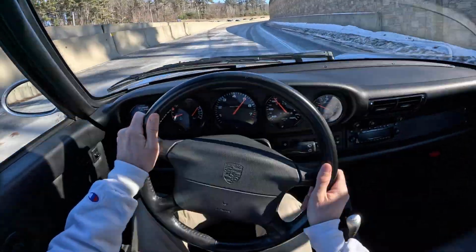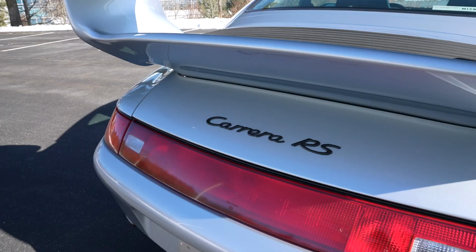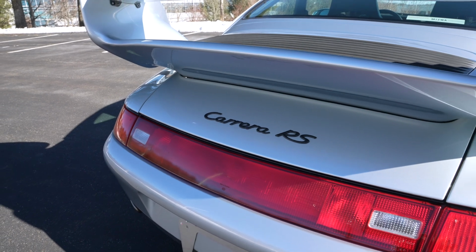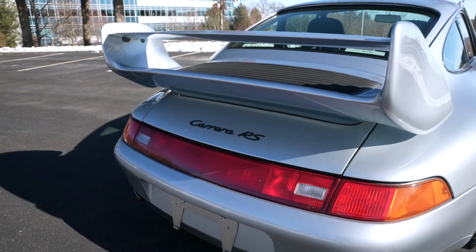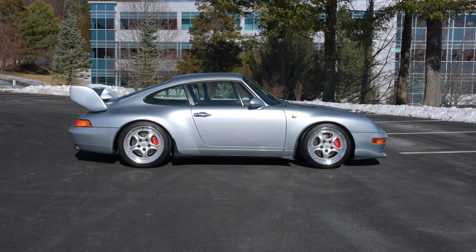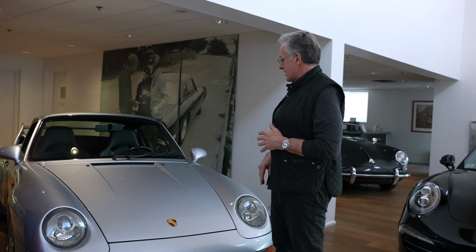I think it's fascinating to have this Guards Red Mizwa car next to the Polar Silver. I think the Guards Red looks stunning. So really cool to compare and contrast these two Japanese market cars. Subtle little differences, but they're completely usable cars. They're not all stripped out. There are some creature comforts with the AC and the electric windows.